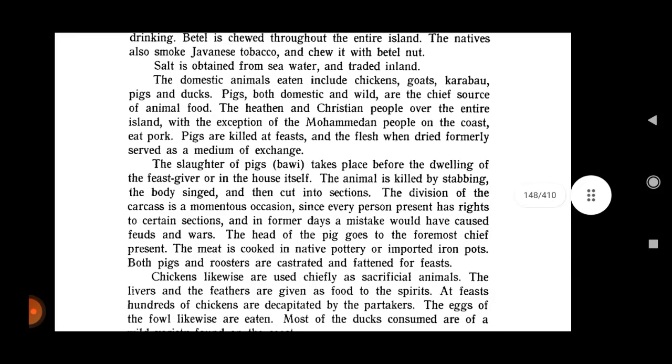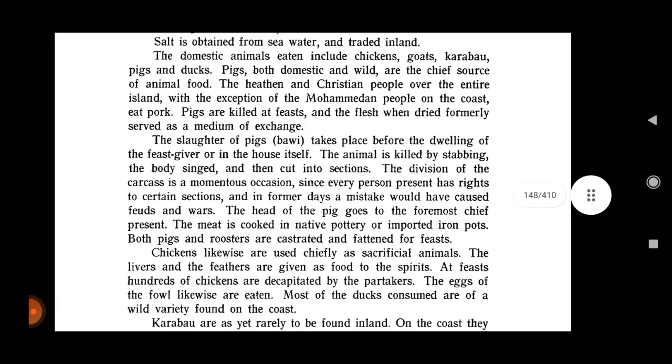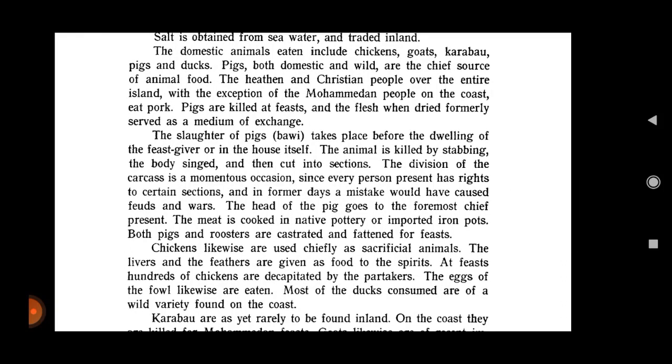The domestic animals eaten include chicken, goats, carabao, pigs, and ducks. Pigs, both domestic and wild, are the chief source of animal food. The heathen and Christian people over the entire island, with the exception of the Mohammedan people on the coast, eat pork. Pigs are killed at feasts, and the flesh, when dried, formerly served as a medium of exchange.